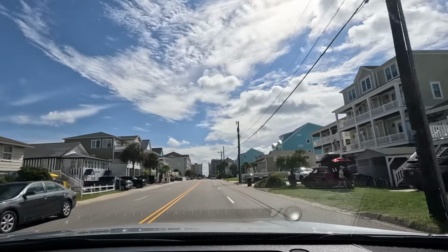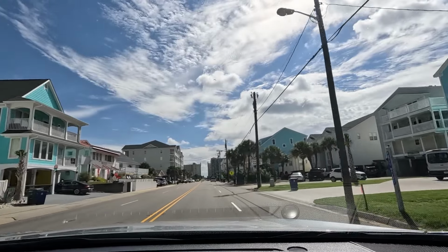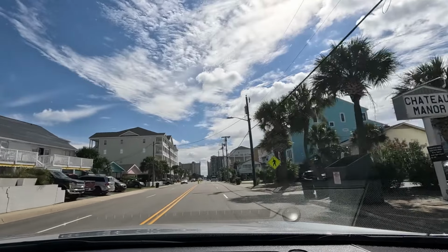But like I said, bike at your own risk, but this is not a bad biking drive, because when you're actually on the bike, you can kind of see the ocean a lot better than you can when you're driving.